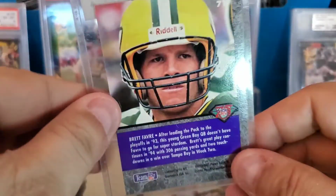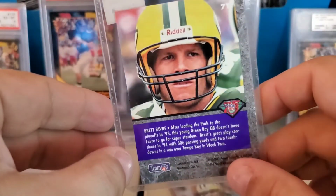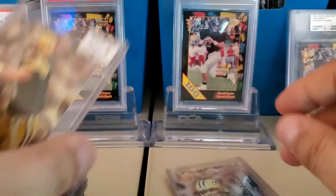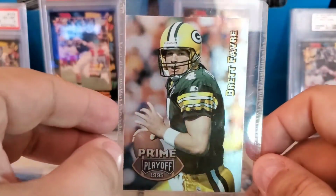This is the first year of Contenders, I believe. Nice looking cards. It's got that little stone kind of border to it. These do sell a couple bucks again. Nothing super fantastic there. And then here's another one of the 95 Playoff Primes.